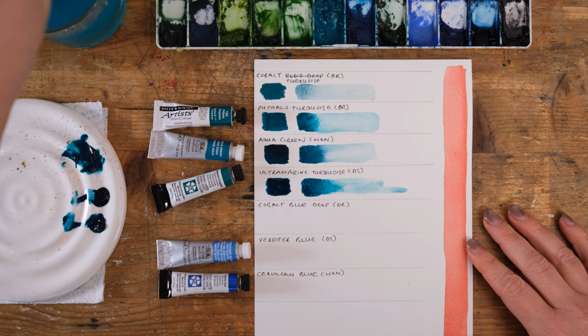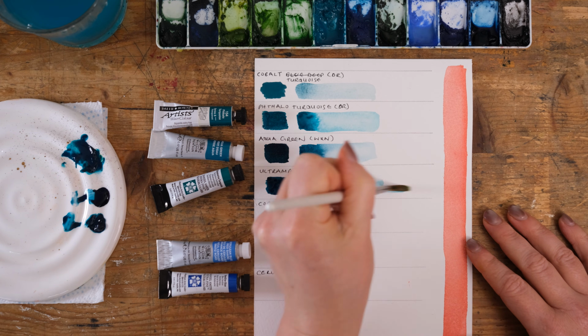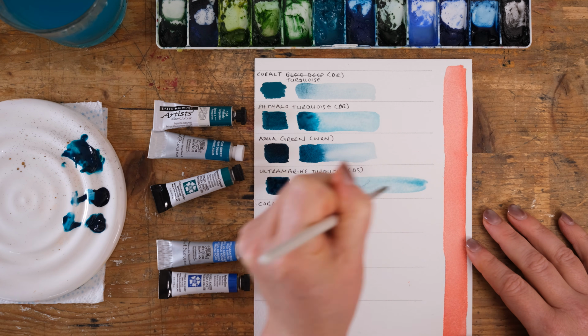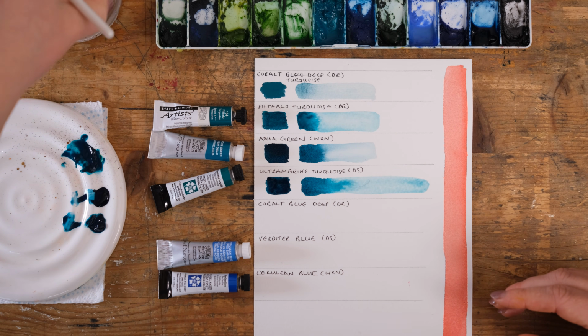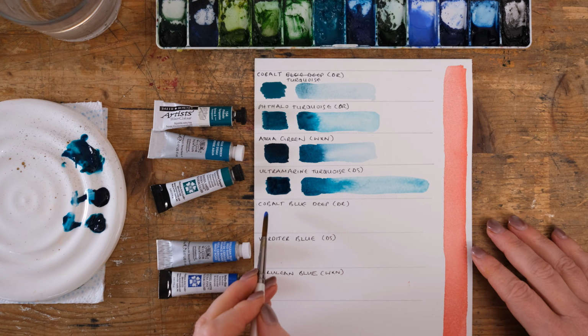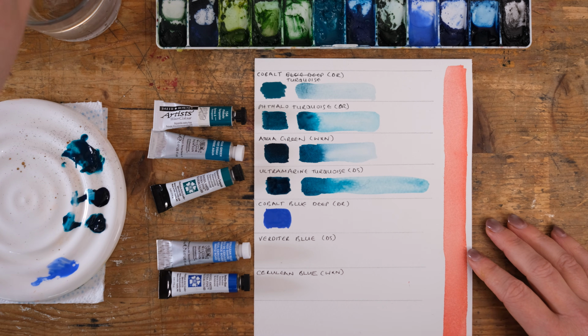I might just extend this line along a bit and get another jar. Really clean my brush off. Okay. That is lovely. Very, very nice. So while we ponder that, I think I'll just go straight into Cobalt Blue as we've got it. And so here's my Cobalt Blue deep in the palette. Lovely colour. It's a colour I use so much. It's sort of velvety. Yeah, I'm a big fan of this colour.